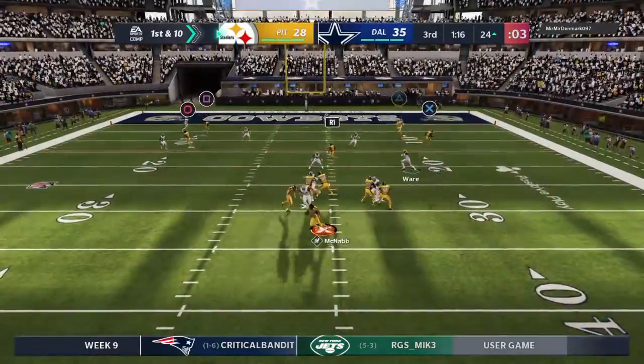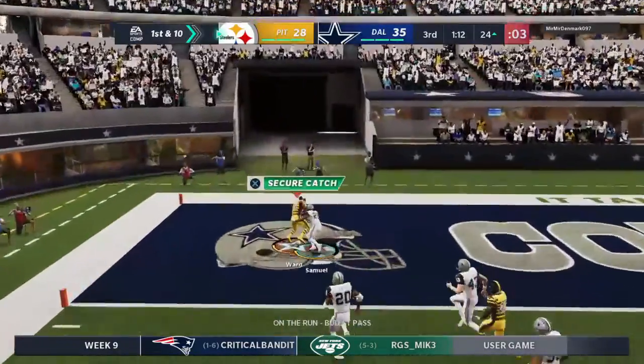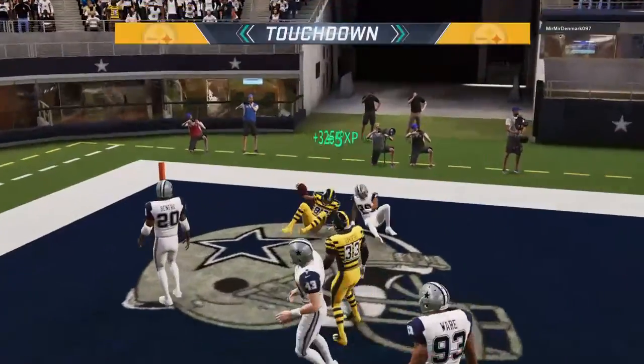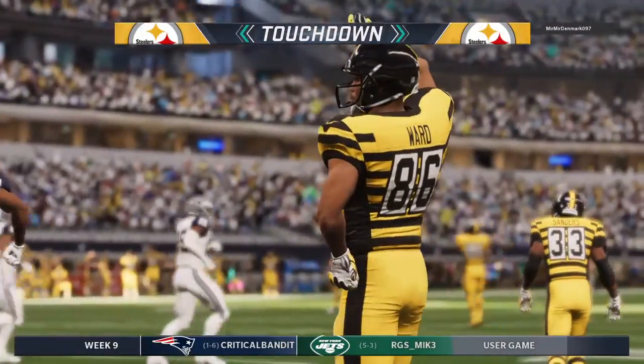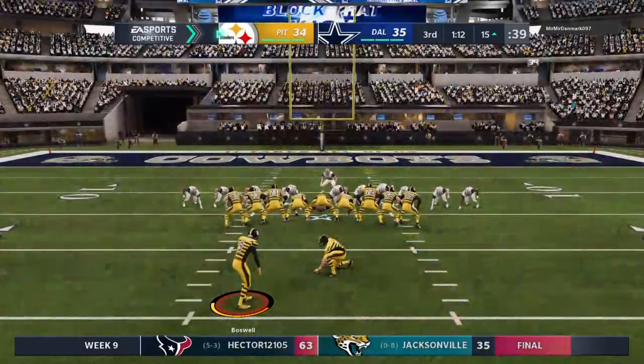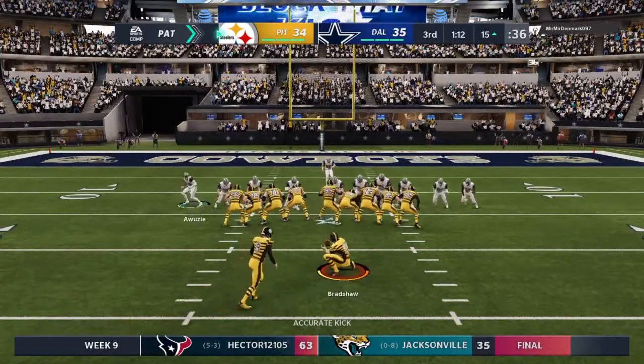On 1st down, he'll drop to throw. Being chased out left. Got his man. It's caught for a Steelers touchdown. A 24-yard touchdown. And the Steelers are an extra point away from tying this thing up.